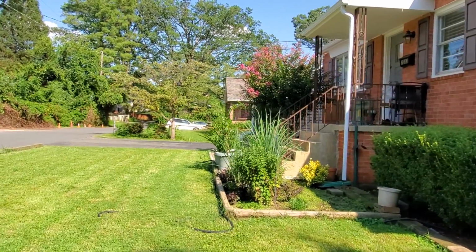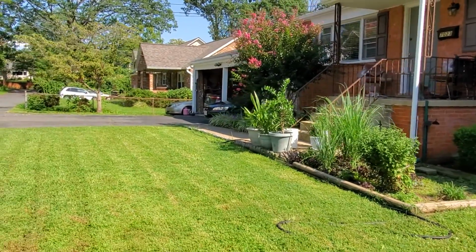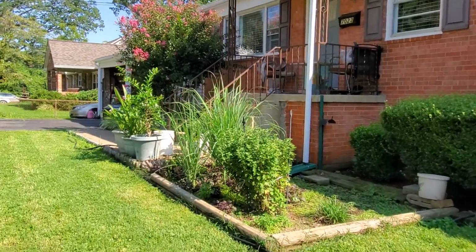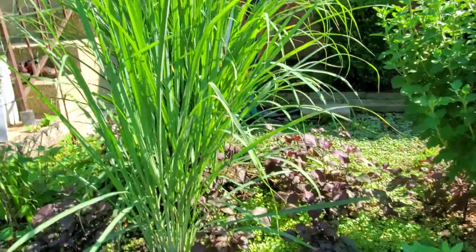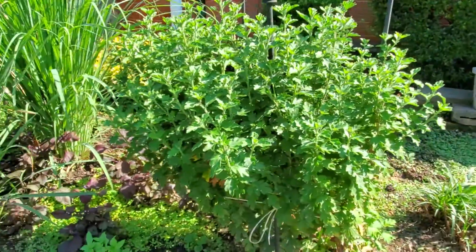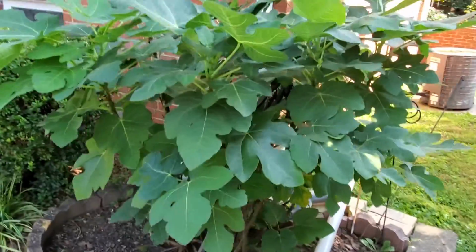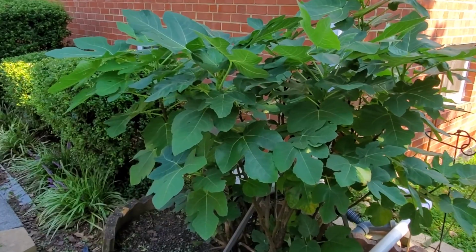So this is the front of the house. This is the front of Manny's place. They have lemongrass too. Cool. They have a whole bunch of lemongrass, just like at my place, from the previous video. Chrysanthemum. Those are chrysanthemum. And this is a fig tree. It gives a purplish color fruit, but it tastes very sweet inside.